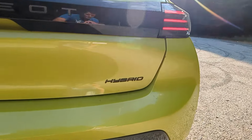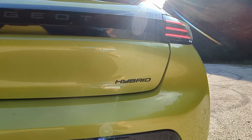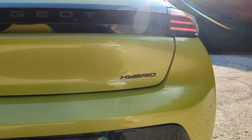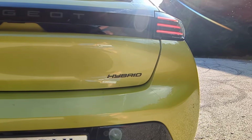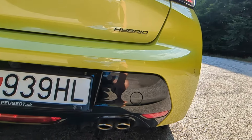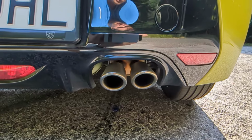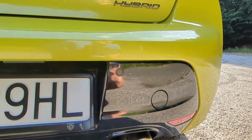And if we have a look from the rear, this is how it looks. And as you might see by this badge, this is a new powertrain that is going on after the diesel. This is the hybrid. And we're going to talk a little bit more about it. But what's still nice is that we still get this dual pipe exhaust, and it's a chrome exhaust. It's a really nice exhaust.